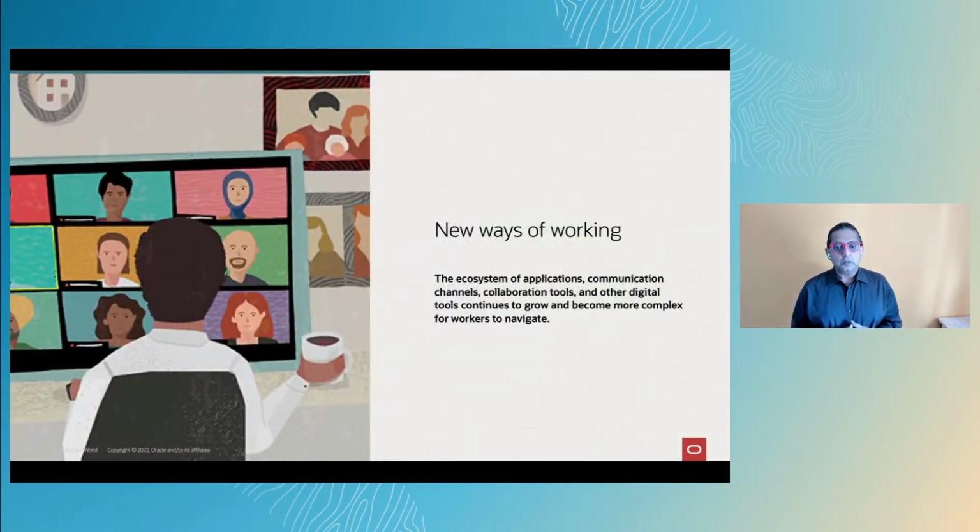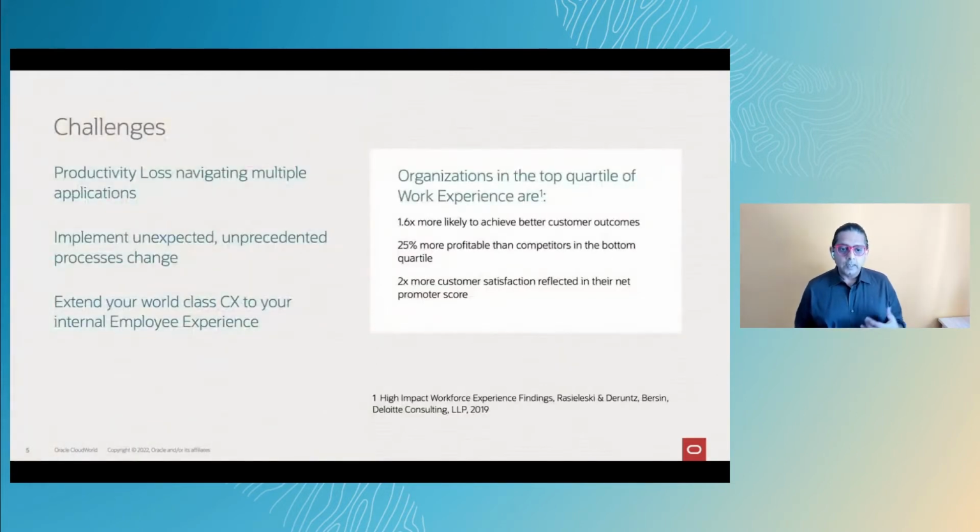To support this change, organizations are deploying a range of tools and applications. The ecosystem of applications, communication channels, collaboration, and other digital tools continues to grow significantly and become more complex for workers to navigate. As a result, some of the top challenges that organizations are facing today are loss of productivity as employees navigate multiple applications, leading to disengagement, frustration, or fragmented user experience, and so on.